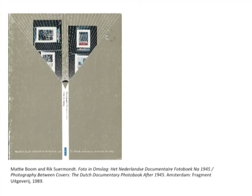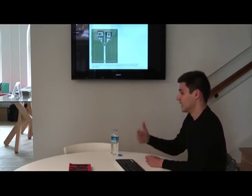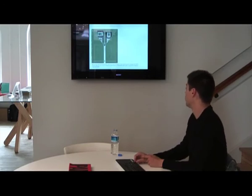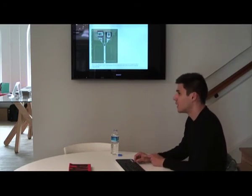I'm going chronologically back, because there is academic production before the publication of Roth and Parr and Badger that not many people know about, and that proposed a different way of looking at the history of the photo book, and actually tried to think critically about the form. This is one of the first, if not the first, studies of a specific geographical production of photography books. It's a Dutch book called The Dutch Documentary Photobook after 1945. It was published in 1989, and I think it only reaches the 1970s.